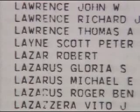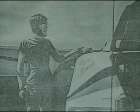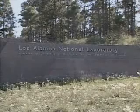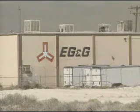A 1982 phone book from the lab lists Lanzar right there among the other scientists and technicians. A 1982 clipping from the Los Alamos newspaper profiled Lanzar and his interest in jet cars. It, too, mentioned his employment at the lab as a physicist. We called Los Alamos again. An exasperated official told us he still had no records on Lanzar. EG&G, which is where Lanzar says he was interviewed for the job at S4, also has no records.